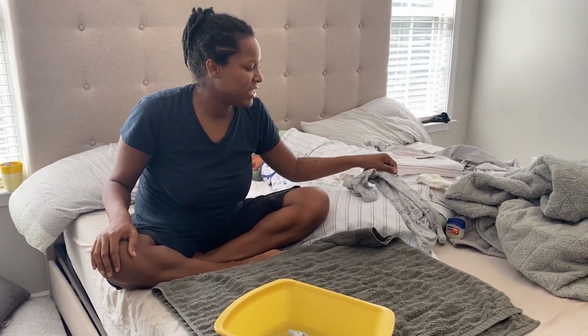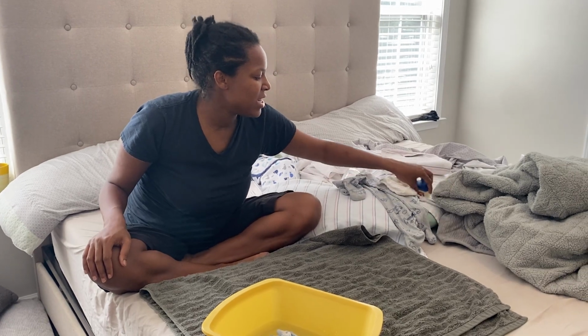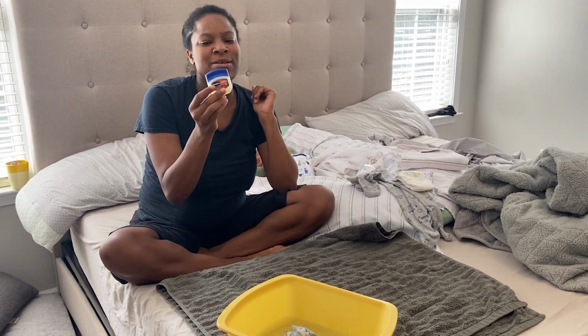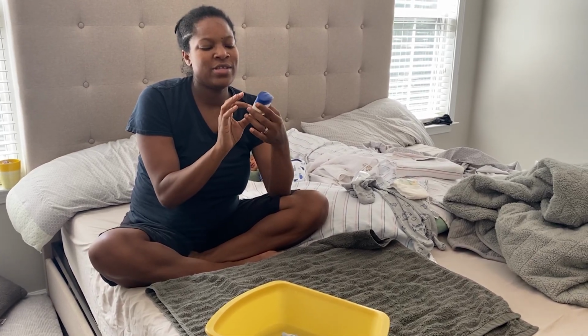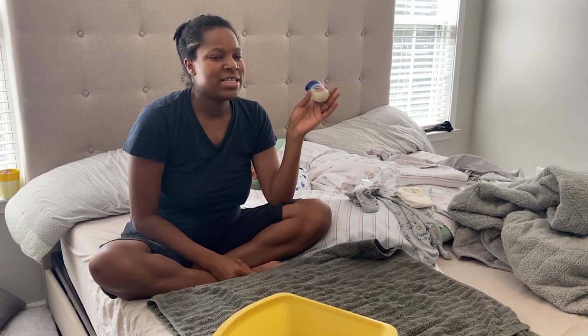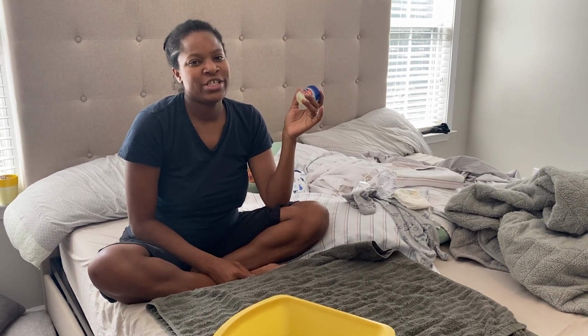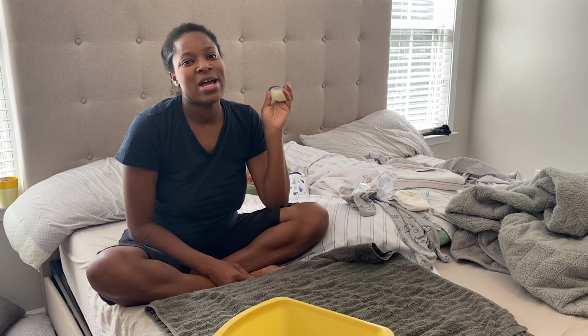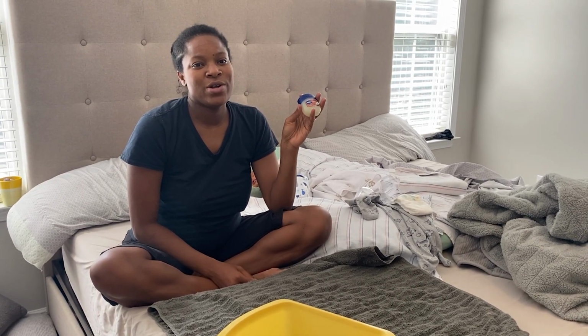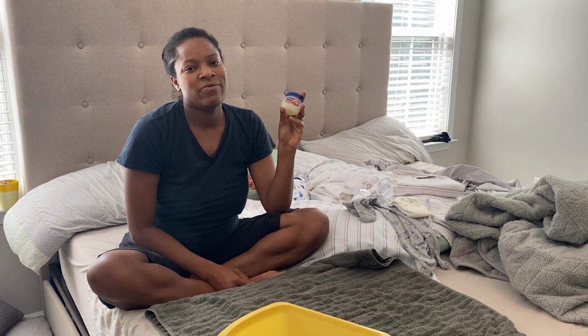Alright, so this is his stuff that I have waiting on him. This is what I use as a moisturizer. I use the Vaseline. The reason why I use this is because other lotions and moisturizers do not work. I don't know why, but they do not work. So I've used this for all of my babies, and this works wonders.